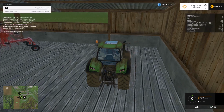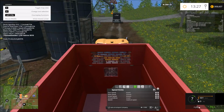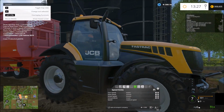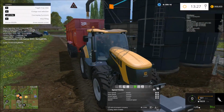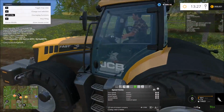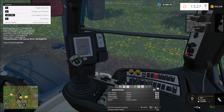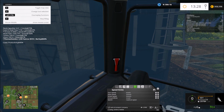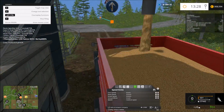Because I need to buy some new stuff. Oh yeah, that I must show you guys. Here's the new thing I bought last episode, the JCB Fastrac 8310. It's an awesome machine. It's so good, it's powerful, it's nice, and jump into the cab, you see the whole cab and the jump seat, and there you have a hammer. If you have an accident, you can hit the window and this will smash it. So that's good, and that is filling up.